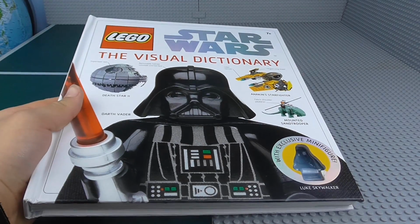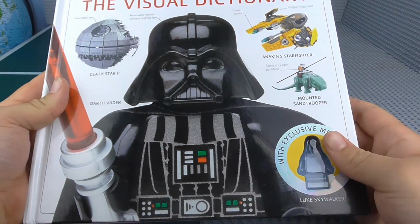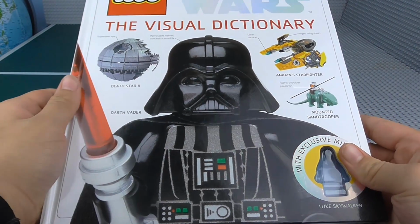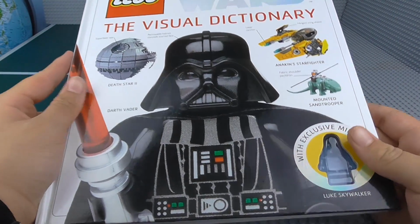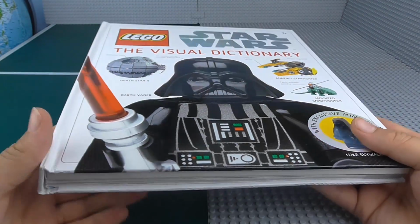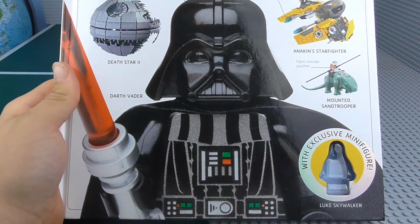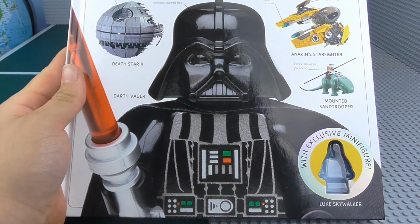So yeah, let's conclude this review, my first ever book review, of the Lego Star Wars book that, in my opinion, is the best book we've ever had until the 2014 one comes out. Well, it is out, but you know what I mean. In my opinion, very best book ever. So let's conclude this review.